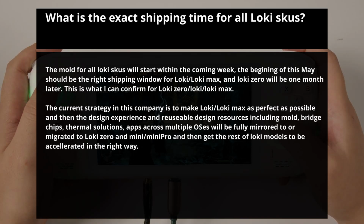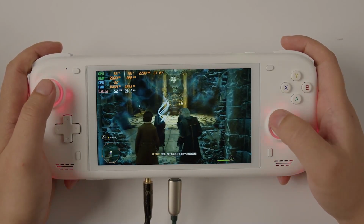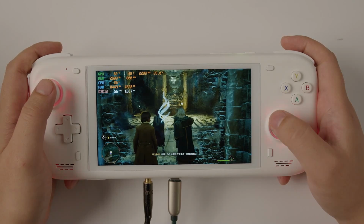I just don't see anything really convincing that this is anywhere close to launch, but I hope I'm wrong as always, and I want to support AYN. I still have my pre-order, although I have to say that's getting a little bit sketchy at this point. I'm really not sure about keeping it.